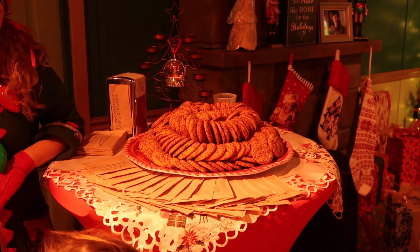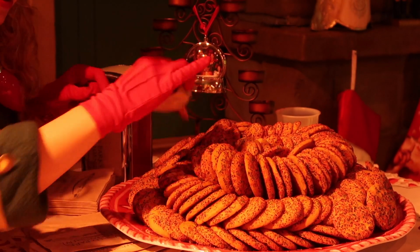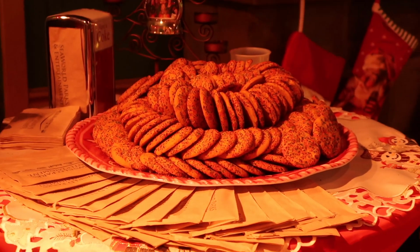They even have cookies, and they're giving them out here after you meet Santa. Also, the SeaWorld Parks and Entertainment napkins are here, and they have a Coke machine. Looks very cool.